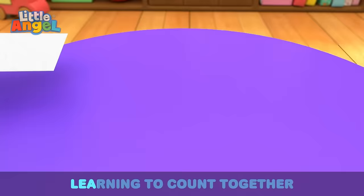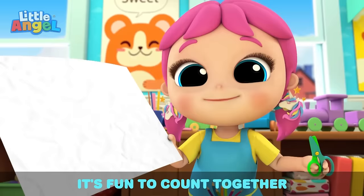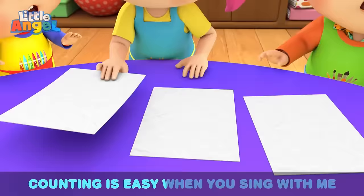Learning to count together, counting all the way up, 1, 2, 3. It's fun to count together. Counting is easy when you sing with me.